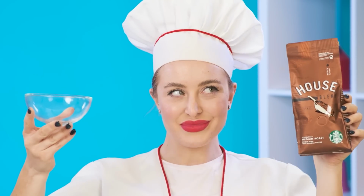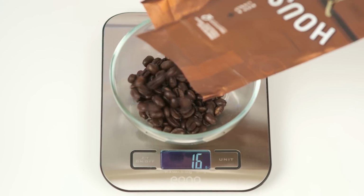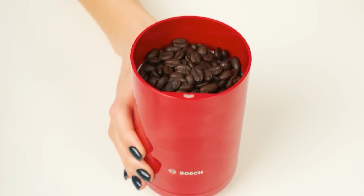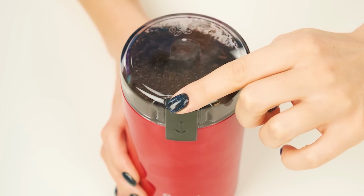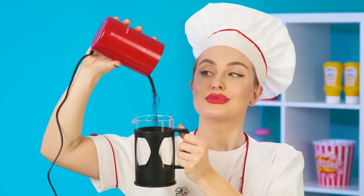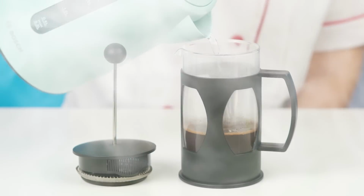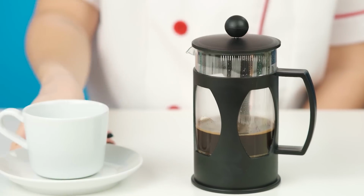Who cooks it like that? That's a horror! I have made coffee sweet drinks more than once. We need fresh coffee beans. I measure everything to the gram. I grind the grains into fine crumbs. Then I brew it in a French press. The coffee will be perfect.